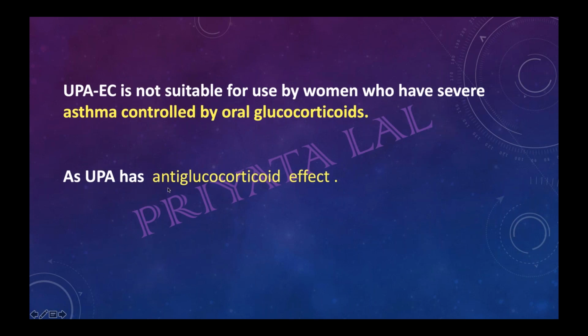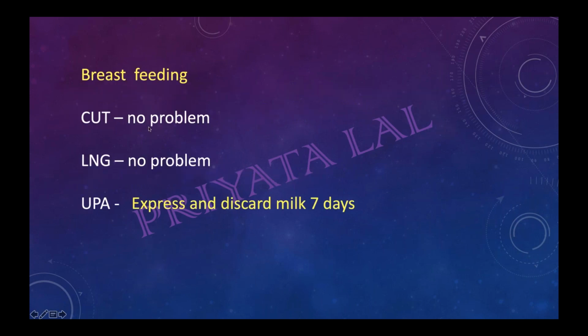Why? Because it has got a glucocorticoid effect. Her asthma is going to worsen. So whenever in Part 3 stations we take an emergency contraception station, we always ask this patient, any treatment for asthma? If she says yes, this option is already gone. So you have to remember, this is important for both Part 2 and Part 3 people.